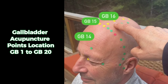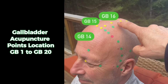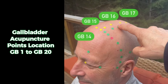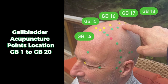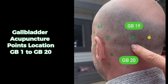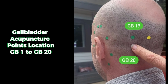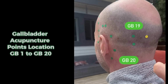GB15 is half a tsun within the anterior hairline, GB16 is 1.5 tsun, GB17 is 2.5 tsun, and GB18 is 4 tsun within the anterior hairline. GB19 is 2.25 tsun lateral to the midline at the level of the occipital protuberance. GB20 is half a tsun within the anterior hairline, halfway between the sternocleidomastoid and trapezius muscles.